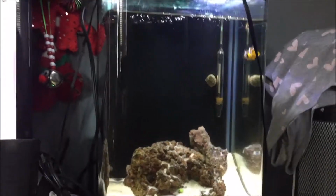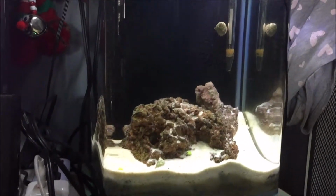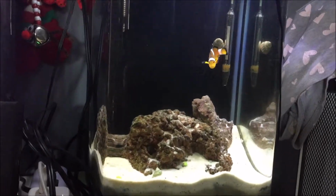For now, I do plan to get, like I said, more live rock and then better lighting so I can get some type of coral in here, but I'm just going to take it slow this time.